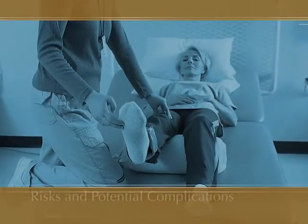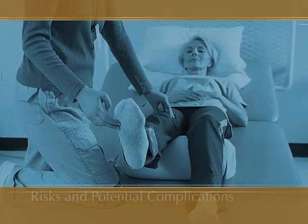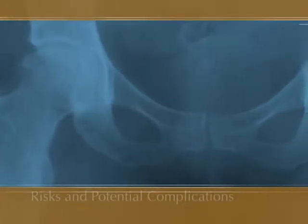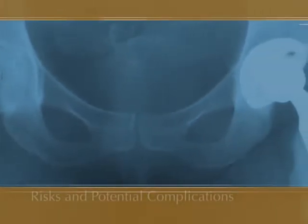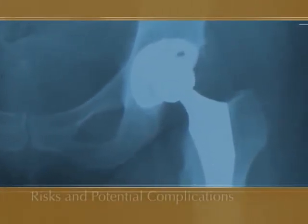Unequal leg lengths after surgery are not uncommon. Despite careful measurement and assembly of the hip joint replacement, the diameters or lengths of the implant must often be modified to achieve a truly stable hip and to avoid or reduce the risk of dislocation.